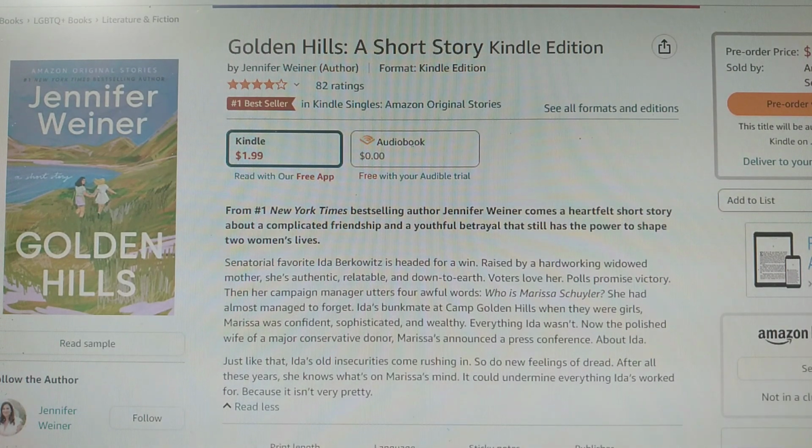Who is Marissa Schuyler? She had almost managed to forget Ida's bunkmate at Camp Golden Hills when they were girls. Marissa was confident, sophisticated, and wealthy, everything Ida wasn't. Now the polished wife of a major conservative donor, Marissa's announced a press conference about Ida. Just like that, Ida's old insecurities come rushing in, so do new feelings of dread. After all these years, she knows what's on Marissa's mind. It could undermine everything Ida's worked for because it isn't very pretty.